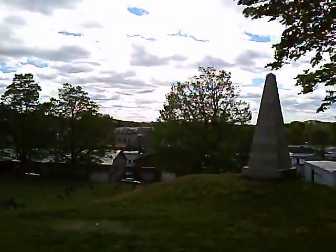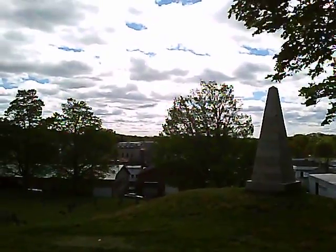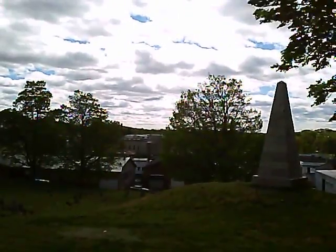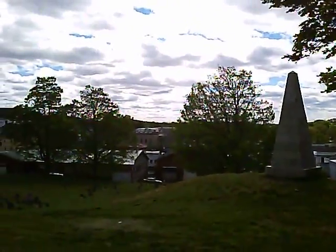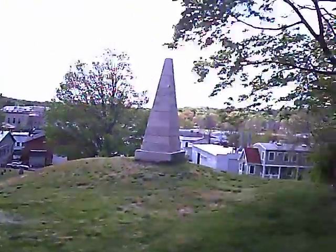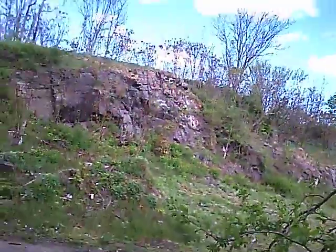That beige colored squarish building. Is that the library? I think that's the library. I'm pretty sure that's the library. But you know what, it might not. I think that is the library. So it's a nice, pleasant day up here in this quiet area that is pretty much just abandoned.